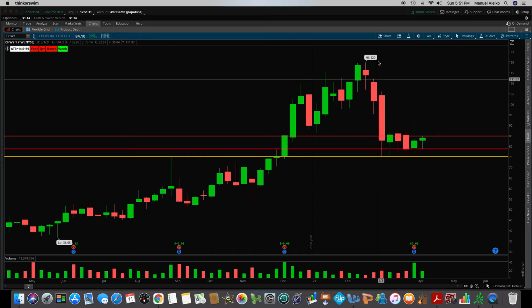CHWY has had a big pullback from $120 a share. It's consolidating here. I think it's found some support. But again, until it breaks this 84.92, Manny Magoo's not going anywhere.